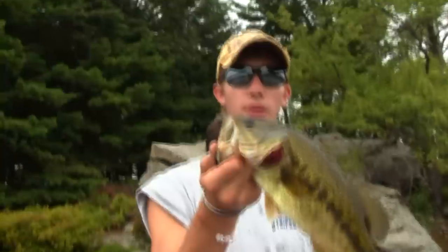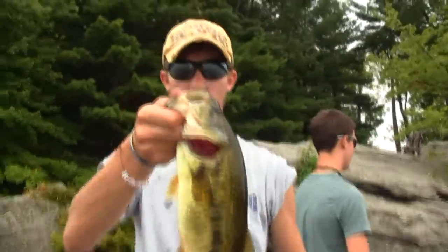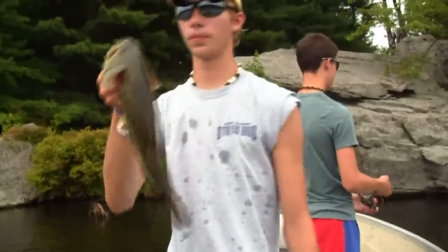Got a nice bass on a Booyah spinner bait, and just casting around these rocks, and I got this beautiful thing. Look at the colors on it. Let's check out the length. Oh, 14 and a half inches. So let's release this beaut.